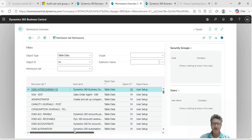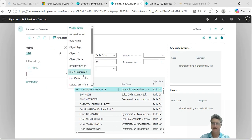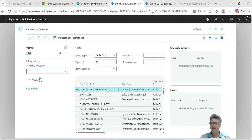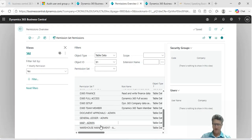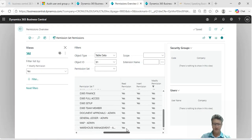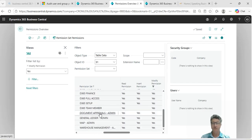So what I can do now is go over to my filter button, show my filter pane, and set additional filters. I'm specifically interested in which roles give me the ability to modify the user setup table. So now I've got a shorter list here. These are all of the roles, and you'll see all of them are yes on the modify permissions. This helps me understand that if I want to make sure someone does not have the ability to update the user setup table, then I want to make sure they do not have one of these roles assigned to them.